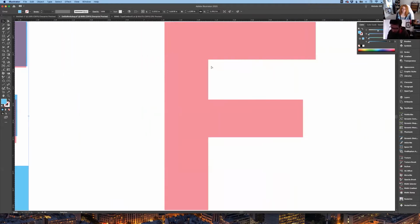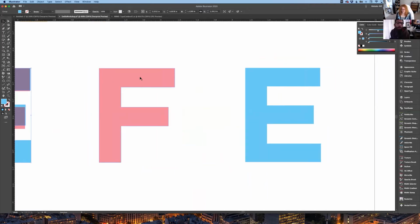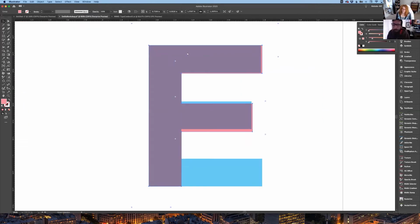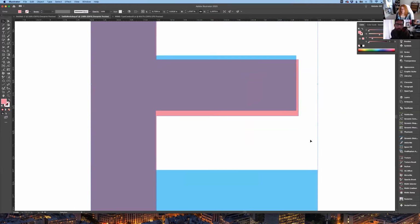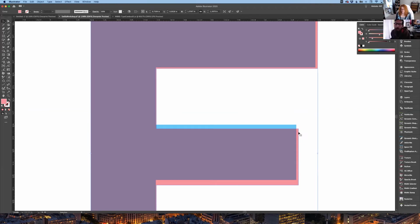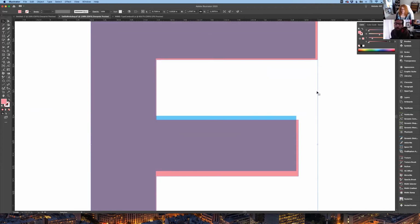Then it does something a little bit different with the bold version. We'll do the same thing here. If I can get it on there. There we go. Oh, I need to set that to multiply. And you can see how different the pink F is from the blue E. It's lower. This one's sticking out further to the right, and it's sticking out further to the right on top a little bit like that.